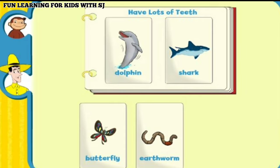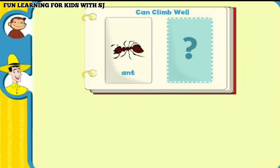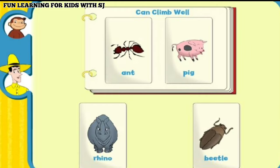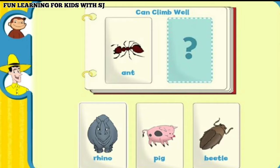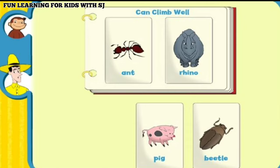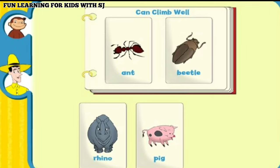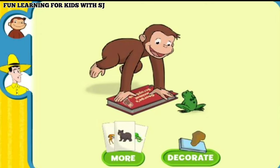Which of these animals can also climb well? George has an ant. A pig. Uh-oh, a pig is not good at climbing. Go again. A rhino. Oops, a rhino is not good at climbing. Try again. A beetle. Woo! You got it. An ant and a beetle can both climb really well. Great job! You got five animals. Find more animals or decorate your pages.